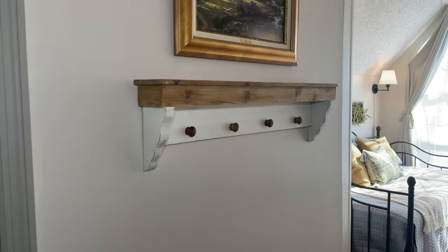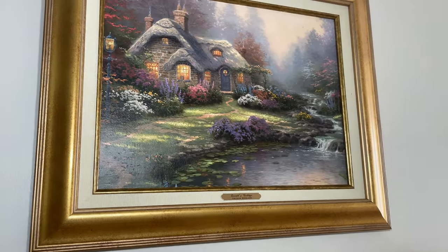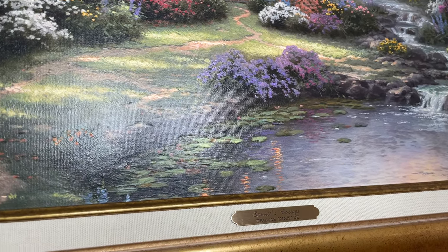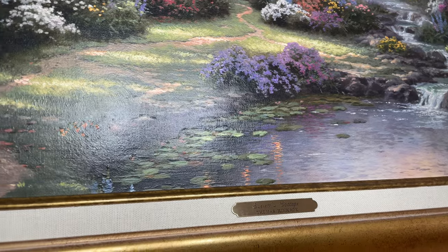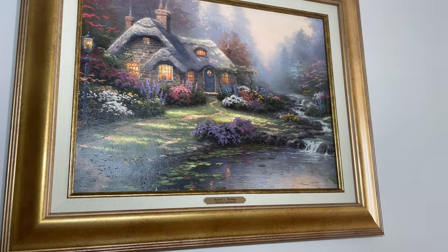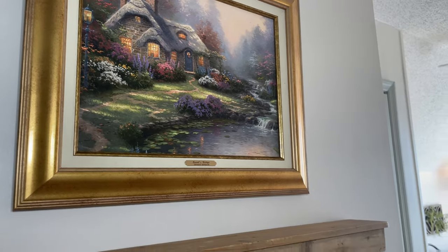So here on this side, we have another Thomas Kinkade painting, and this one is called Everett's Cottage. Look how beautiful that painting is. And you know, we love cottages because we're in a cottage ourselves. So it's a kind of a theme that we have going here with our artwork.